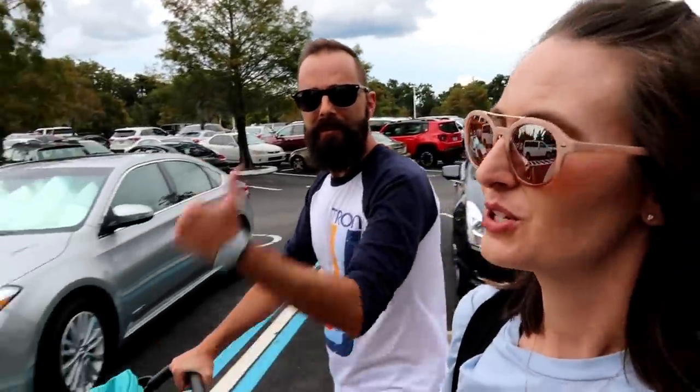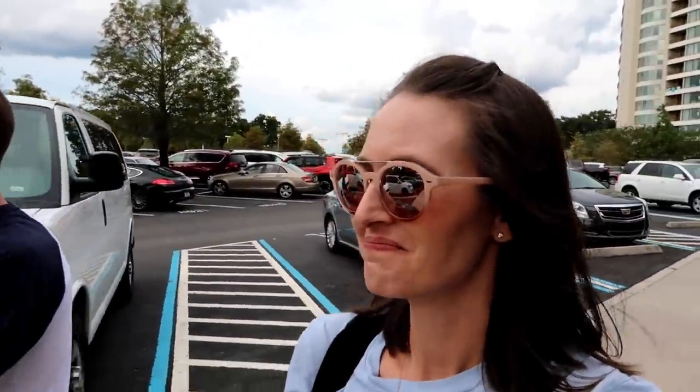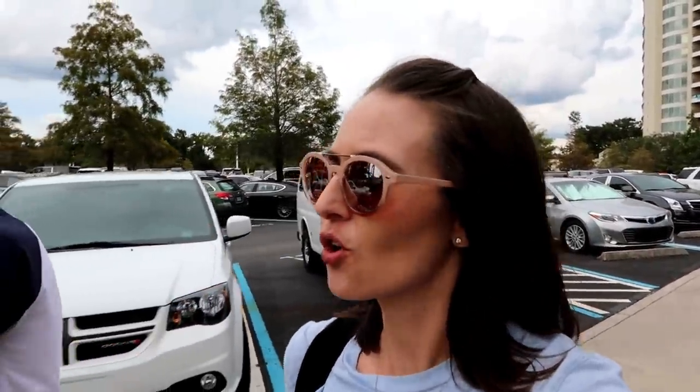Okay, so we are headed to Magic Kingdom just for a couple of hours. Do some fast passes. We just left the house, right there. And we're just gonna take a stroll over to Magic Kingdom. One of the reasons why we love Bay Lake so much is it's so close to Magic Kingdom. You got the train sound all the time, which I love. You get the boat sounds, I love it.